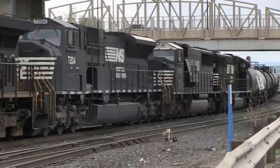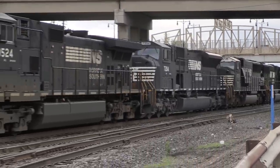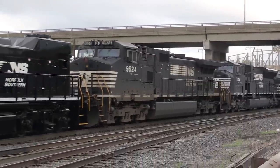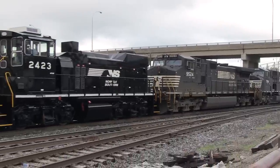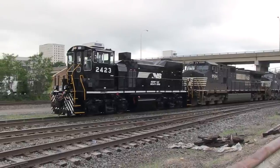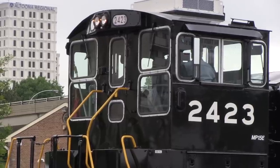Eastward, about a half mile, is Altoona's 9th Avenue, known well to rail fans as a close vantage point to the tracks. On this cold Friday morning, I found this consist, led by one of NS's MP-15Es. These switch engines are ex-MP-15DCs, which Norfolk Southern overhauled and converted right here at Altoona's Juniata shops.